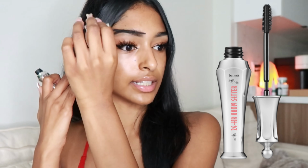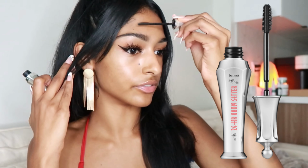So now we are going to put our brows in place. I'm just using this clear brow gel. Again, I'll have this linked for you guys.